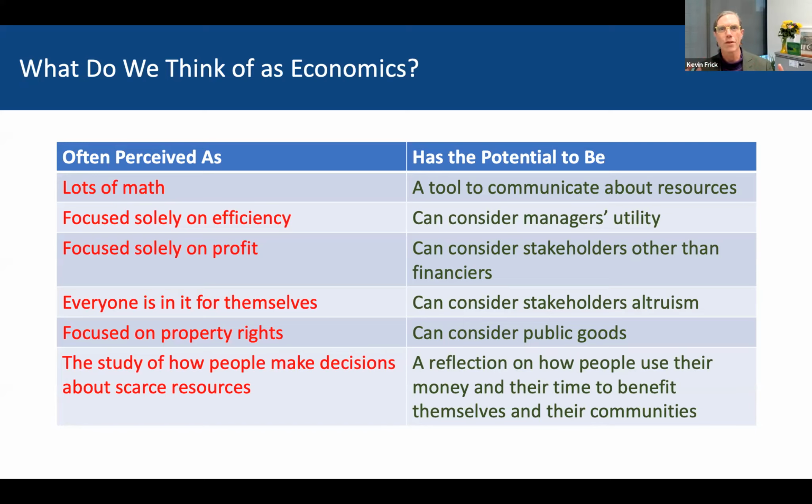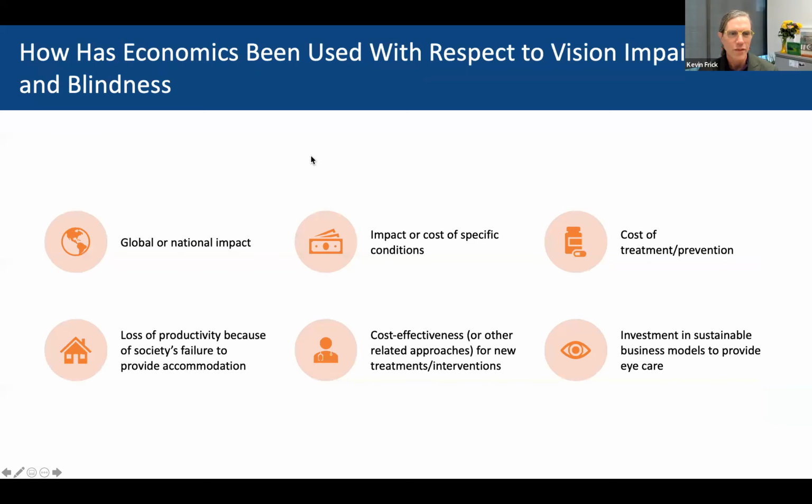call stakeholder capitalism. And we think about the financiers, but we also think about the employees and the suppliers and the customers and the community that a business or healthcare facility is in. Sometimes we think about altruism, sometimes we think about public goods, and really economics can be a reflection on how people use their money and their time, both of which are incredibly important scarce resources, to benefit themselves and hopefully also to benefit their communities.